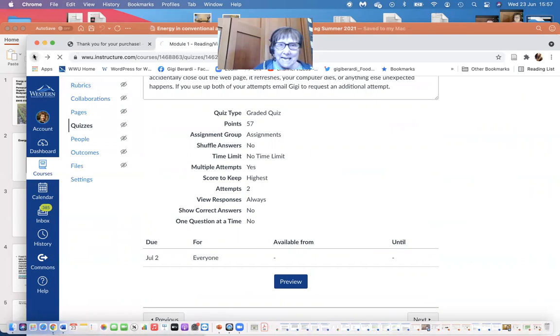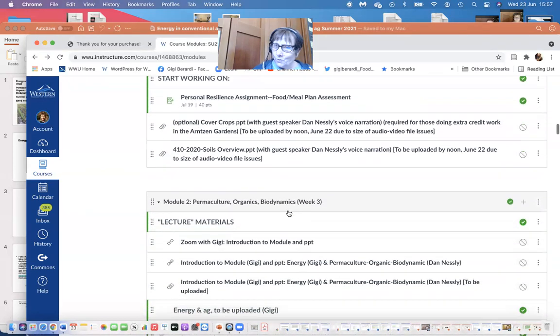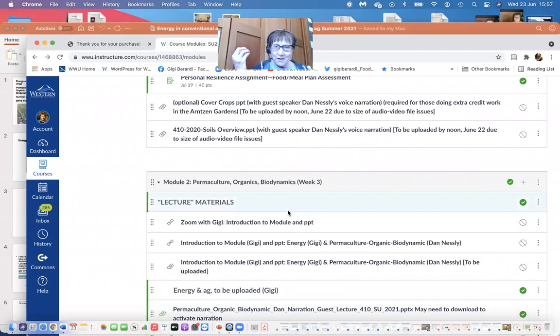And then we have this module on sustainable agriculture. What do we mean by it in terms of permaculture, organics, and biodynamics? As I mentioned, Dan has gone through some material regarding the essence of these different production systems. And I want to look at it from an energy perspective.